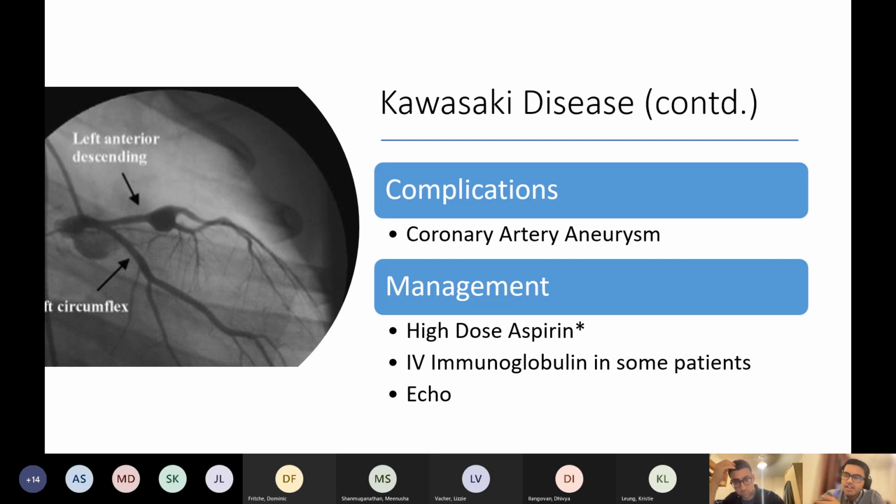Management. Anyone know how we manage Kawasaki disease? What's the most basic thing we do? Yeah, so the most basic thing is give aspirin. You give them a high dose of aspirin. I can't remember exactly how much, but I would check the current guidance.